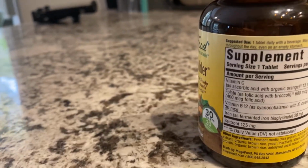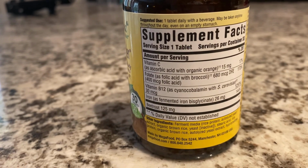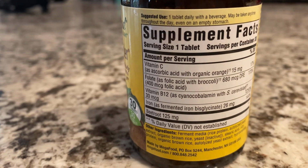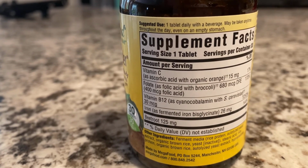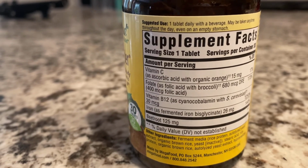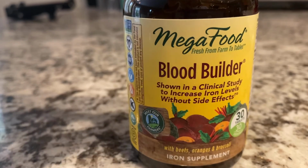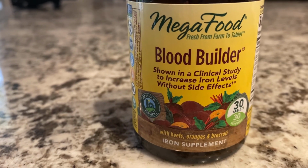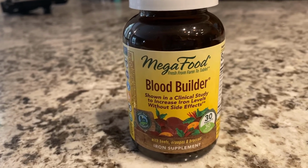So I just take it an hour before eating, after I get up, and it has vitamin C in it, so you don't have to eat an orange or anything with vitamin C in it, which is nice, because if you're diabetic, that means your blood sugar would go up if you're eating a tangerine or something like that. So this is a brand that I use, and I'll link it below.